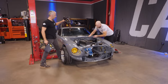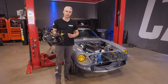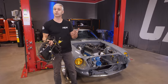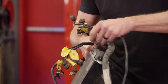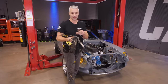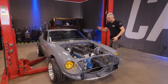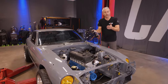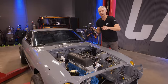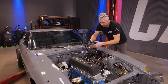Now, to go along with the upgraded intake that Jimmy just installed, we're also going to be upgrading our fuel injection. Now, the 280Z originally was fuel injected, but the old harness has seen better days, and the connectors for the injectors are very brittle and make the car very unreliable. But on the flip side of that, we have a brand new fuel injection setup. Not only will this make our car even more reliable, it's also going to clean up the underside of the hood here. So we'll just get this stuff plugged in and keep moving forward here.